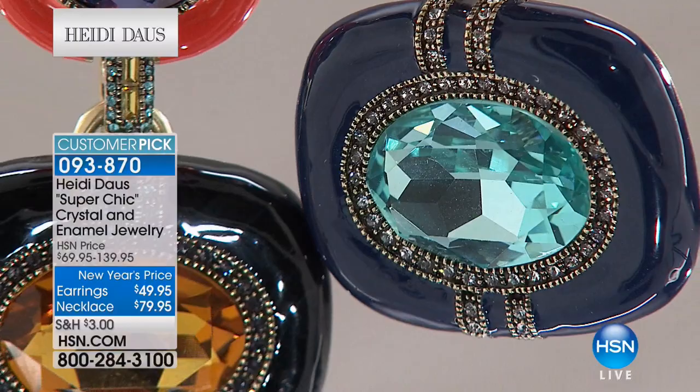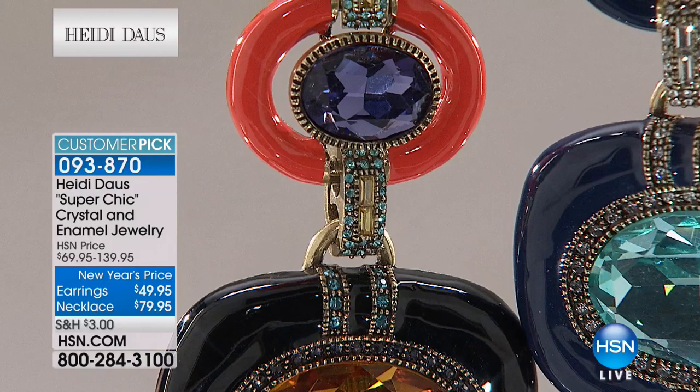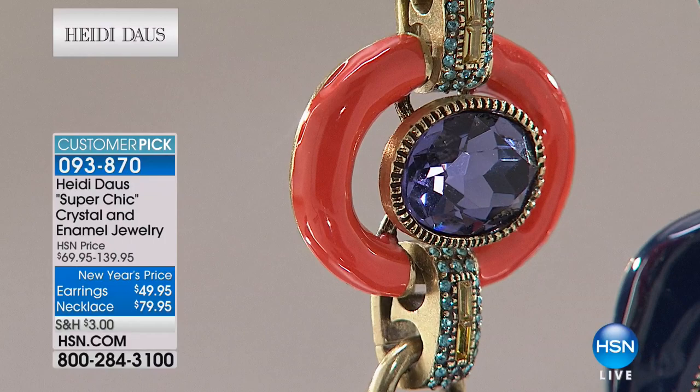We've got colors for you. So you can choose the jet color or the coral. The jet is the one that has that look of Swiss blue or aquamarine. And then the coral, clearly, that vivid orange, that regal purple of the amethyst there. 093870 is your item number.